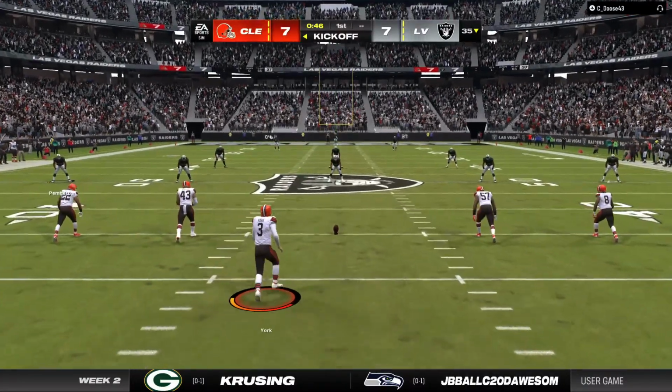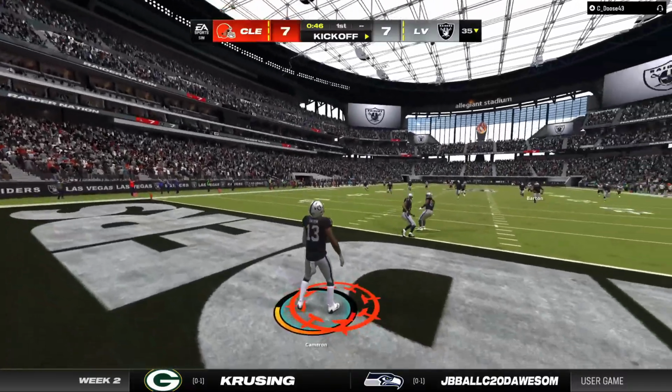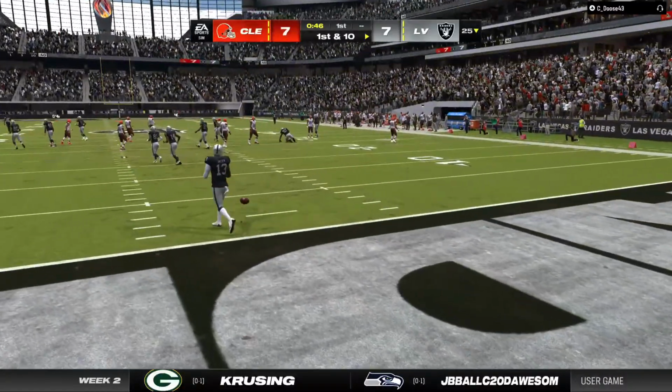Each team's had it. Each team has scored. 7-7 here as the kick's away. And this will not be brought out. It's a touchback.